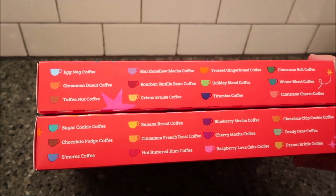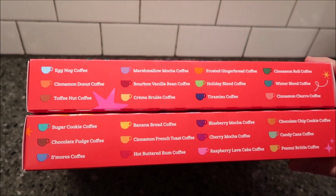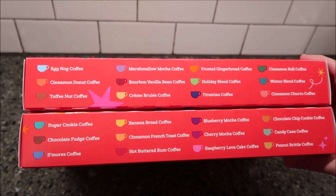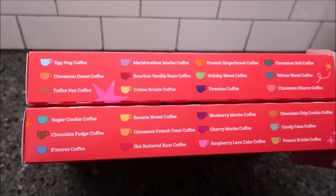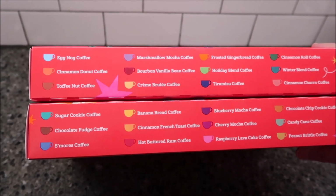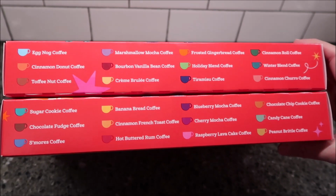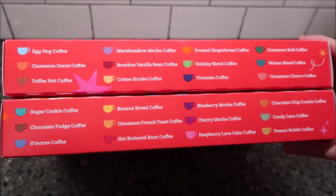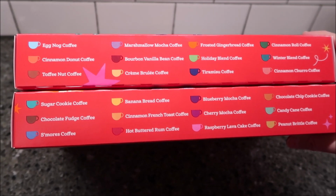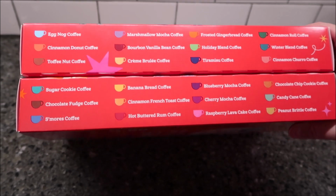You have eggnog, cinnamon donut, toffee nut, sugar cookie, chocolate fudge, s'mores, marshmallow mocha, bourbon vanilla bean, creme brulee, banana bread, cinnamon French toast, hot buttered rum, frosted gingerbread, holiday blend, tiramisu, blueberry mocha, cherry mocha, raspberry lava cake, cinnamon roll, winter blend, cinnamon churro, chocolate chip cookie, candy cane, and peanut brittle.